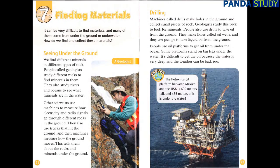Chapter 7. Finding materials. It can be very difficult to find materials, and many of them come from under the ground or underwater. How do we find and collect these materials?